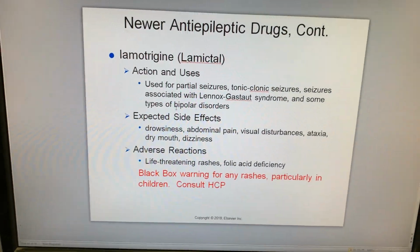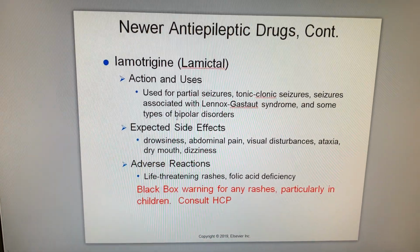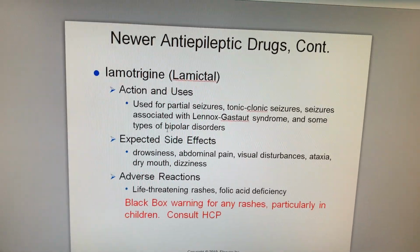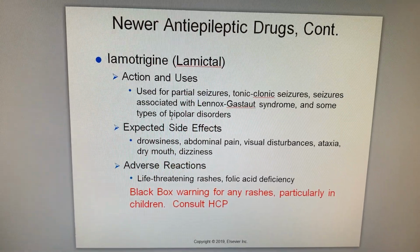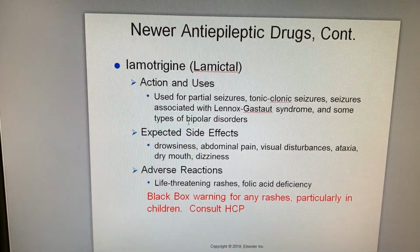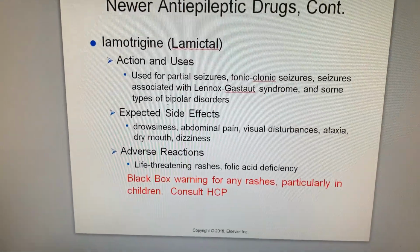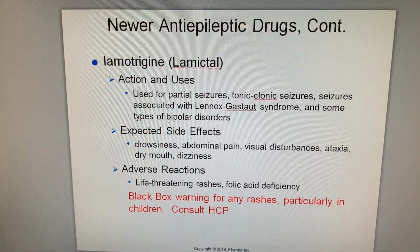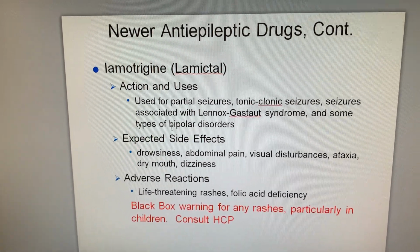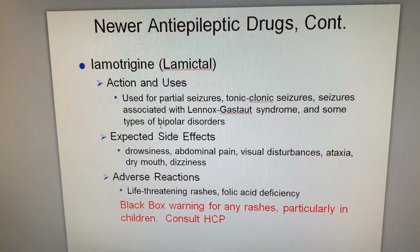The next drug is a drug called lamotrigine or Lamictal, and this can be used for partial seizures as well as the more serious grand mal tonic-clonic seizures. There are seizures associated with something called Lennox-Gastaut syndrome, which is genetic, and some types of bipolar disorders will present with seizures. This drug can cause drowsiness, can cause trouble seeing, clumsiness. The person might have some abdominal pain as well as being dizzy. So once again, a falls risk.